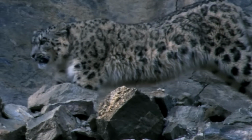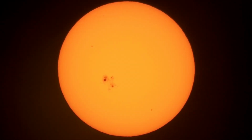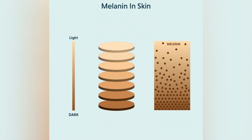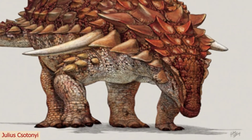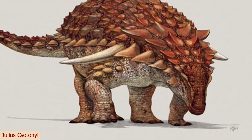But what about these countershaded animals on the land? Well, their countershading is thought to be the result of said sun. While melanin plays a role in determining the color of an animal, it also serves a second purpose: protecting animals' cells from UV rays given off by the sun. So, the theory is that most land animals are darker on top because this part of the animal is exposed to more sunlight.